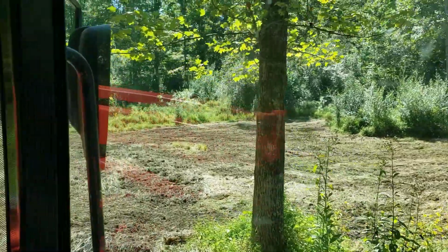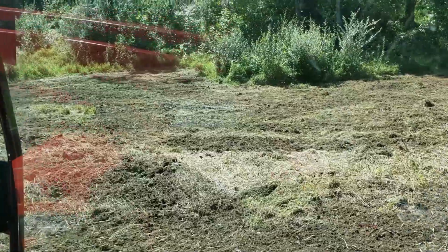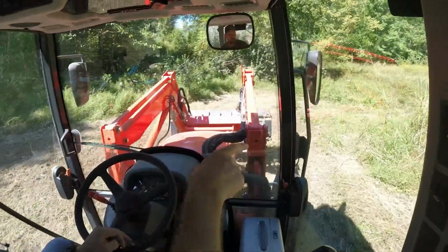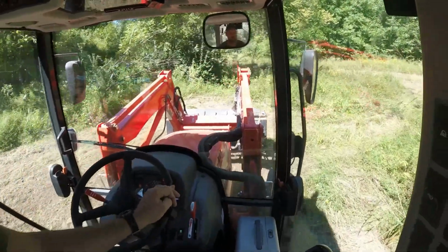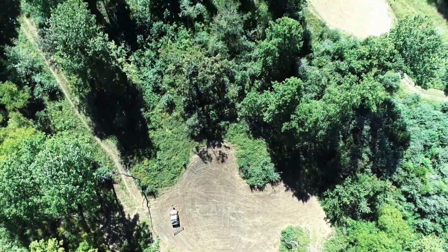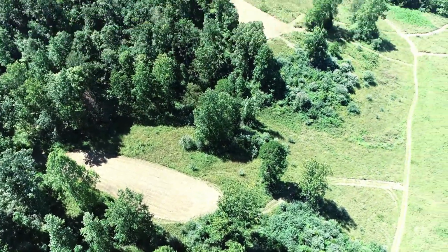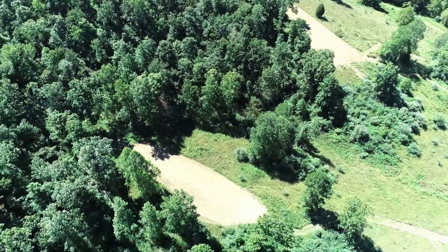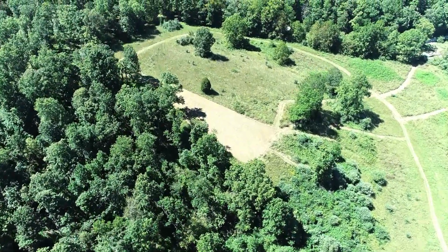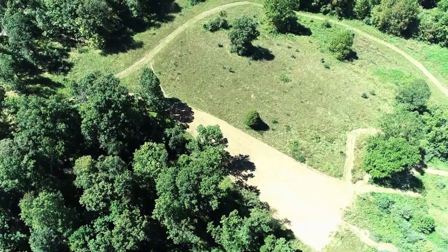And now I'm going and smoothing it over. Some really dark, there's the middle plot, and this is the bald knob plot, because it is a bald knob and it's a beautiful elevation.